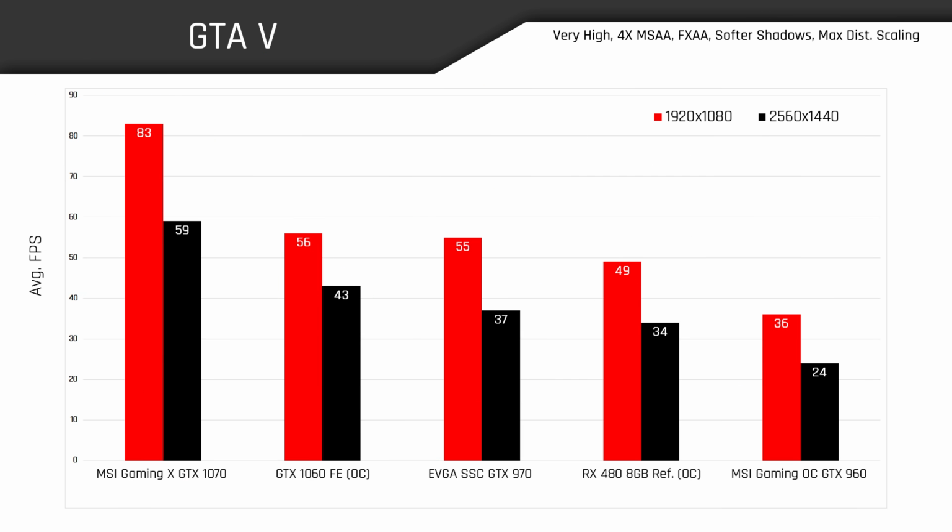GTA 5 gives us a first glimpse of real-world gaming performance, with the GTX 1060 yielding 14% more frames than the RX 480 at Full HD, and a 26% increase at 1440. The 1060 also barely manages to best the 970 at both resolutions. Clearly, the GTX 1070 and 960 are in leagues of their own at opposite ends of the spectrum.